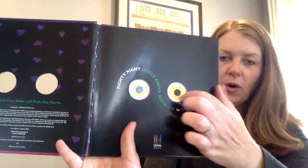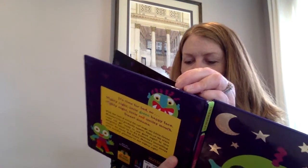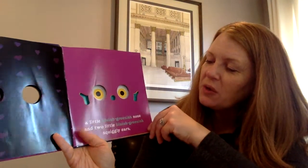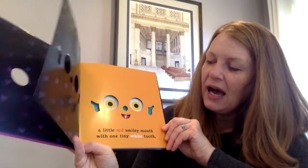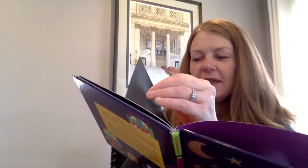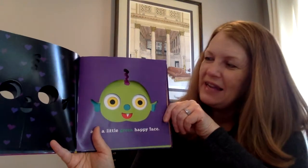And here we go. More holes inside the pages. So this says, Nighty Night, Little Green Monster by Ed Emberley. Little Green Monster has 2 little yellow eyes, a little bluish greenish nose, and 2 little bluish greenish squiggly ears, a little red smiley mouth with 1 tiny white tooth. Ooh, some of these things kind of sound familiar, don't they? Some of the same things that we had in Big Green Monster. 1 little curly purple hair, and a little green happy face.